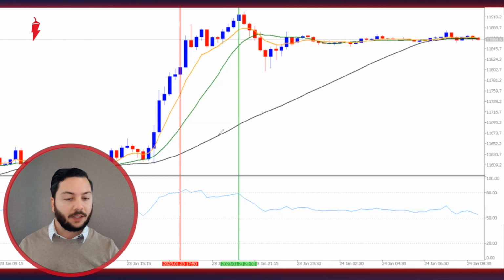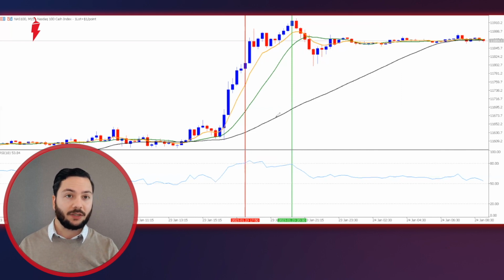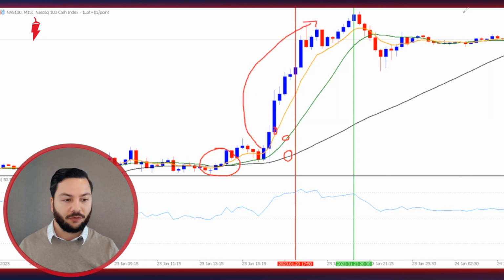Whereas if we're looking at the moving averages, specifically on Friday and during yesterday's trading session, we had very clear indications that the price is going to move up. So we can see we had upward crossovers here, and all moving averages here really started to widen and move upwards. So we've got very strong bullish indications, and we can see that the price significantly increased in value after these indications.